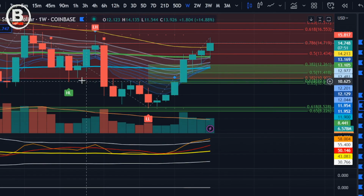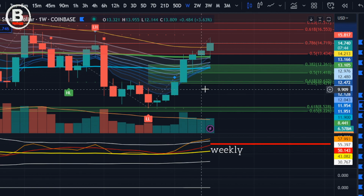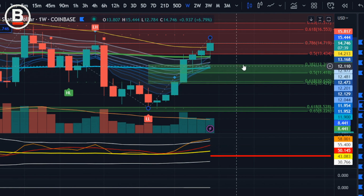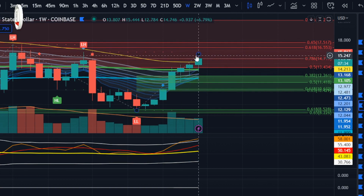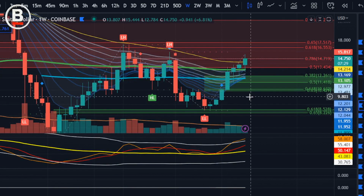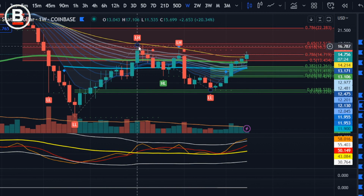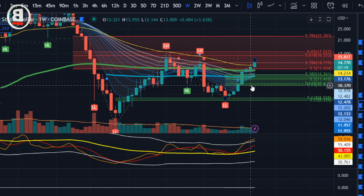Atom, same thing. We are kind of just marching through. Basically, this is a big flat. So, watch and see what happens on Atom. Very tradable token.